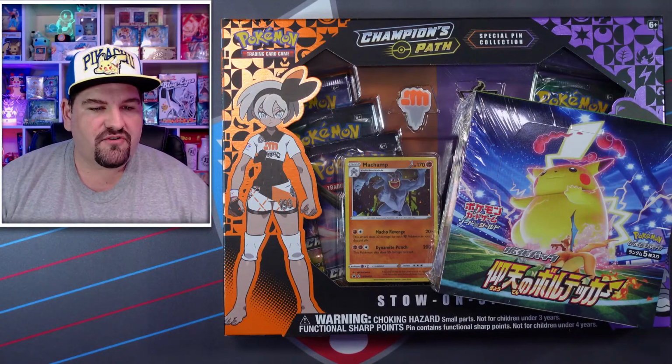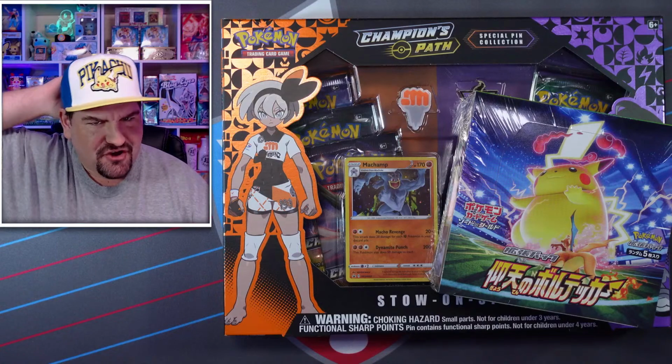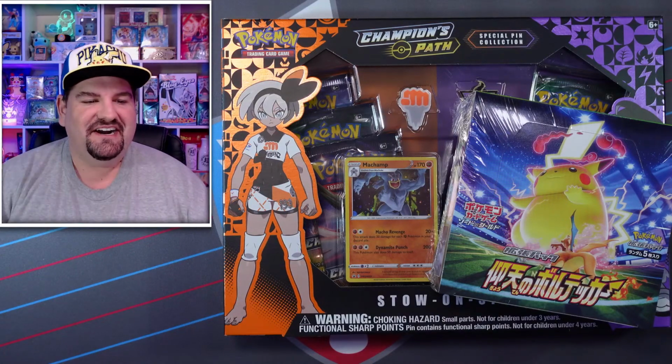Fitted hat for Volt Tackle. Fitting hat. Oh, I thought you said fitted hat. I'm like, no, this one's got the strap in the back.